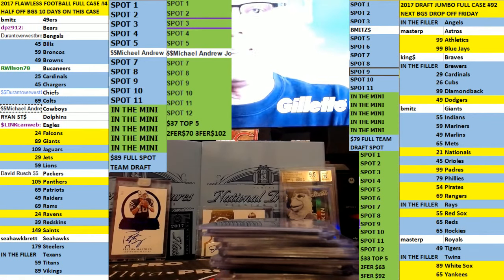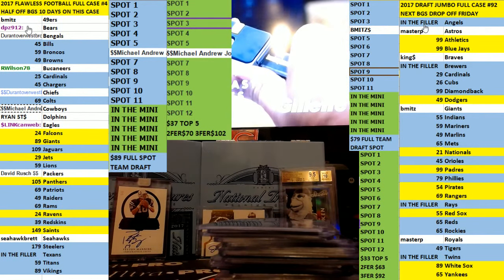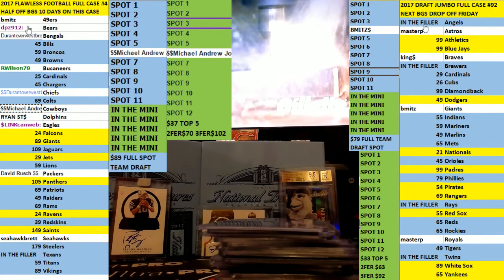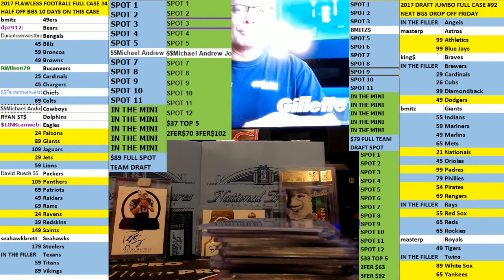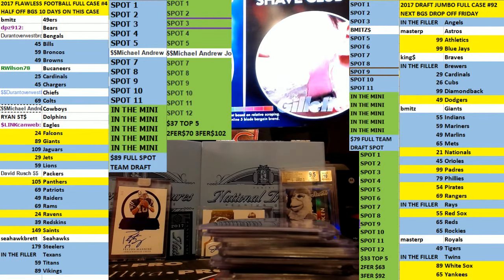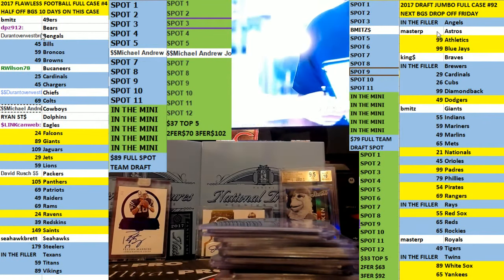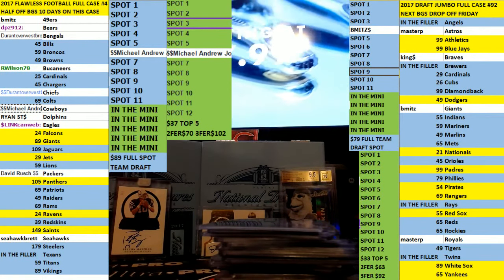Alright, guys, if you miss any spots, let me know. Got that for football or baseball. Number spot, yeah. 10 spots at 125. We can do a Flawless briefcase like that. And these main fillers are nice. Got main fillers in that Flawless at 89. And got some juicy teams in there.